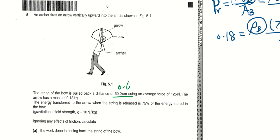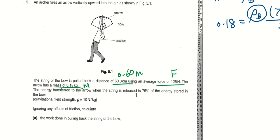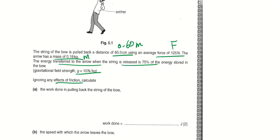So I may just want to convert it to meters, because this may be an energy problem. So everything needs to be in SI unit. Average force of 125 Newton. The arrow has a mass of 0.18 kg, in SI unit, so it's okay. Energy transferred to the arrow when the string is released is 75%. So initially, if I have 10 joules stored in a bow, then 75% will become 7.5 joules that is transferred to the string. Okay, and given g is 10 Newton per kg, ignoring any effects of friction, calculate the work done in pulling back the string of the bow.